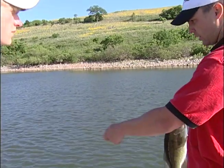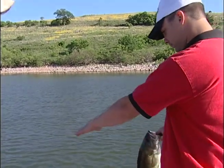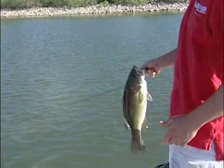And then reel back up to, basically, find you a spot on the boat. It's easy. Picture a clock down there. You go from about 12 o'clock, pull it to about 2 o'clock, reel back to 12 o'clock. That's kind of how I've been doing it. That's a pretty fish, man.